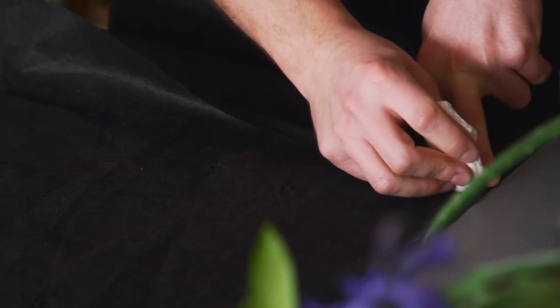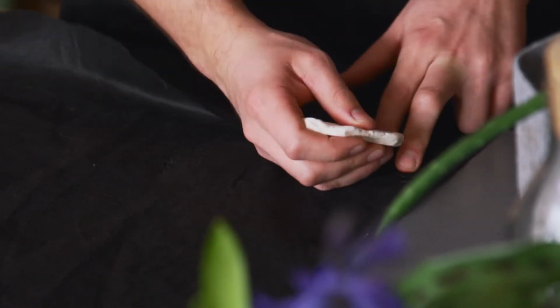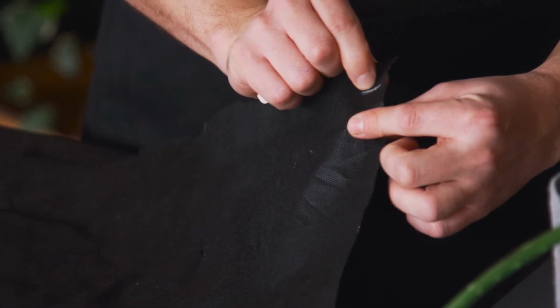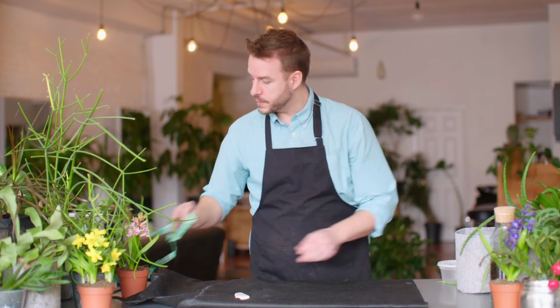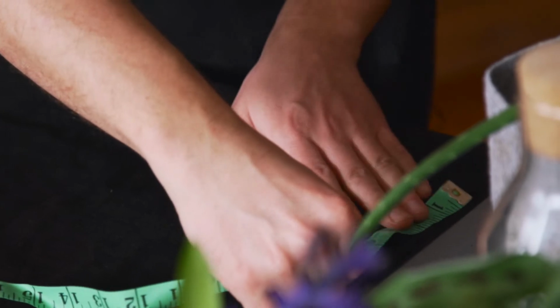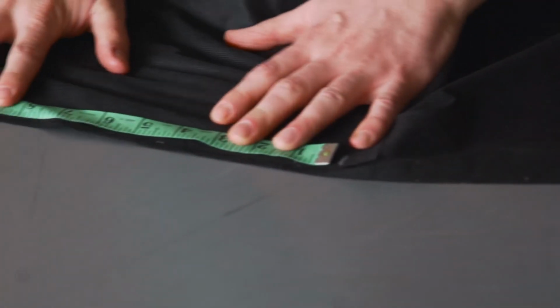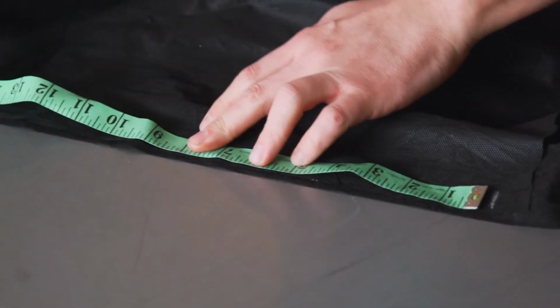So I'm going to make sure that I mark that extra hem material. I'm going to start my measurement from this mark, which included the hem, right? So you're going to add that on so that you don't lose that by making a smaller pot. It's basically called a seam allowance. So we're going to start our measurement from that point, and we're going to go all the way to 8 inches. And we're going to make another mark.